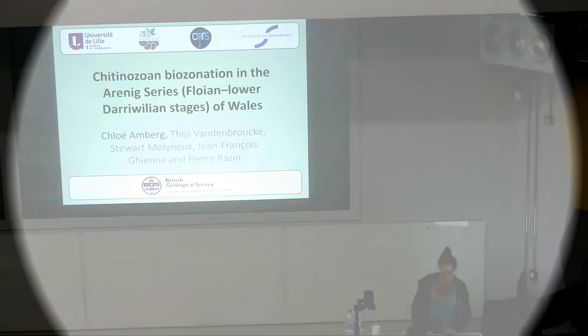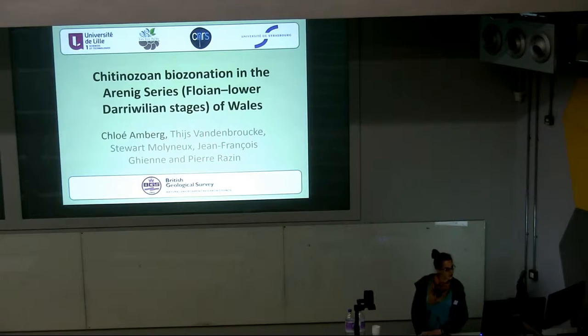So, good morning everyone. We'll keep speaking about stratigraphy. So here's the Chitinozoan biozonation in the Arenig series of Wales.